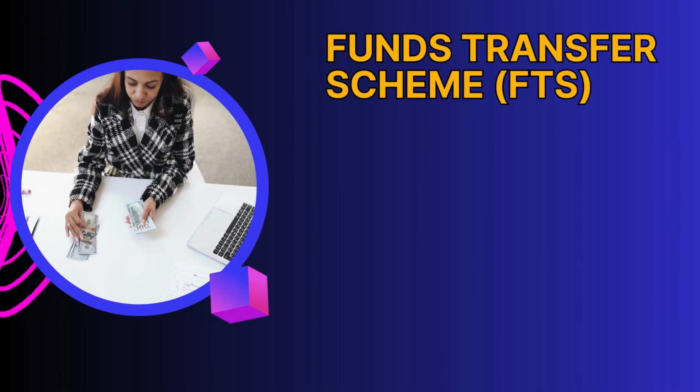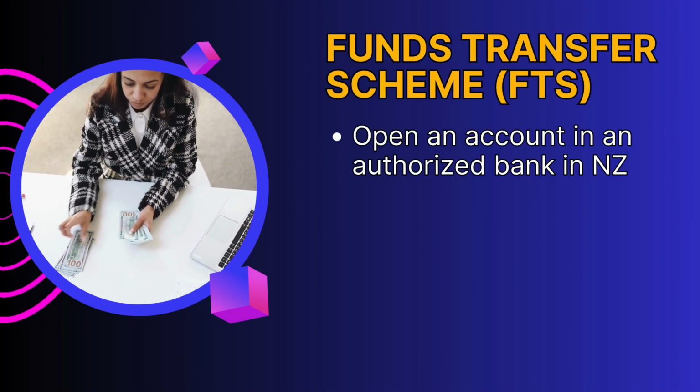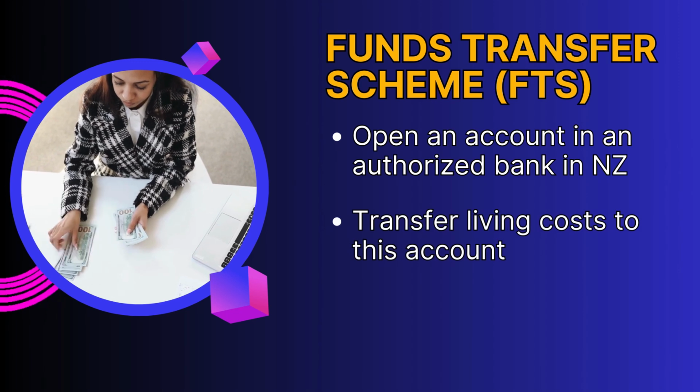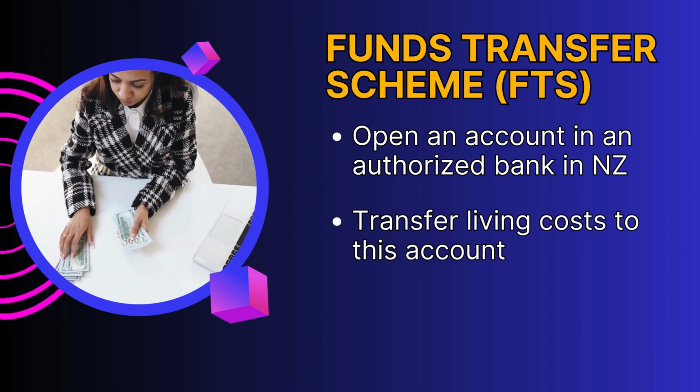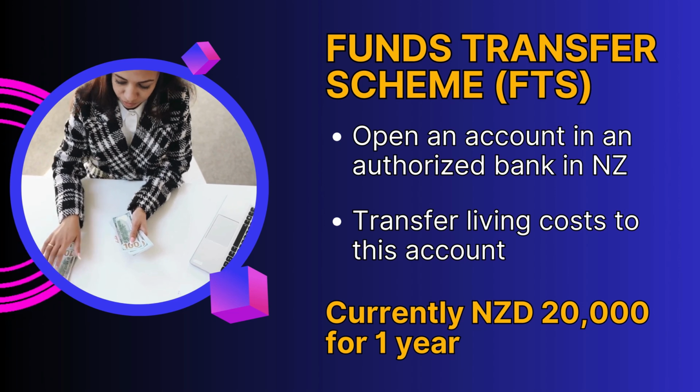You transfer your tuition fee to the college or university you wish to study, and the second is transfer of cost of living. So you open an account in New Zealand under Funds Transfer Scheme in an authorized bank, and once that account is opened, you transfer your cost of living, which is currently New Zealand dollars 20,000 for 1 year. So you transfer this amount under FTS scheme, that is cost of living. So FTS is for this purpose.